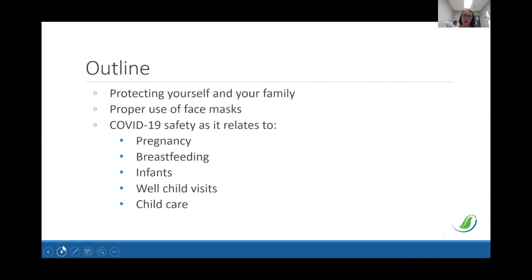Today, I will be going over how you can protect yourself and your family from COVID-19. We'll also be talking about proper use of face masks and COVID-19 safety as it relates to pregnancy, breastfeeding, infants, well-child visits, and childcare. And I realize that there are a lot of questions about these topics, especially for new and expecting parents.